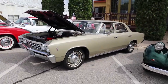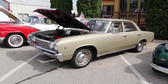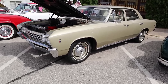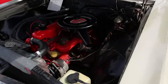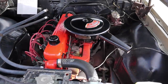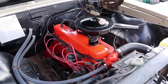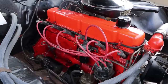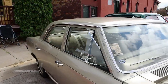This is pretty cool here. Speaking of survivors, here's a Chevy Chevelle. It's a 67, I think. It's got the original 250 straight six in it with only, according to the sign they put up here, 28,000 miles. Pretty cool four-door.